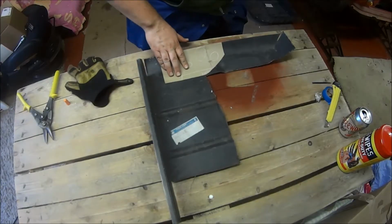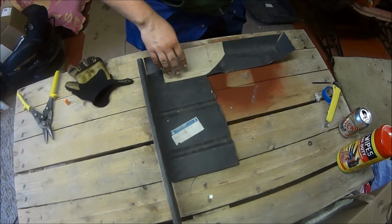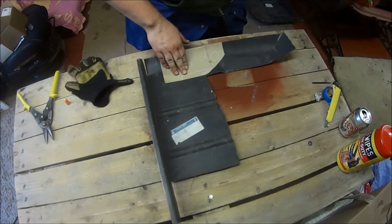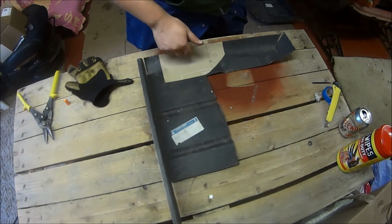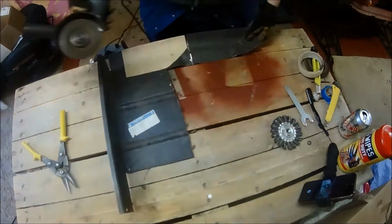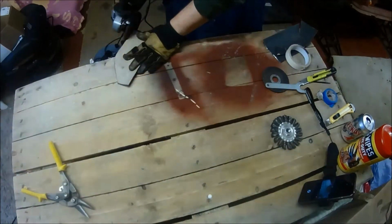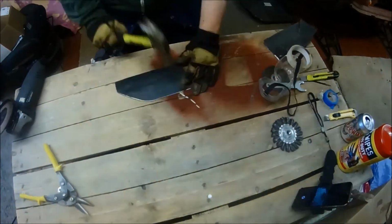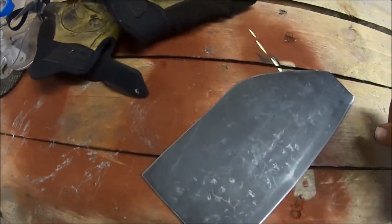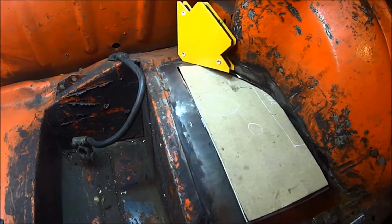This is the card template that I took off the hole in the boot. Put some spray glue on it, stuck it to this old bit of scrap metal, and now we're just going to cut it out and then stick it in and weld it in. Right, so there we have it. A nice patch panel. Right, so I don't think that's too bad.